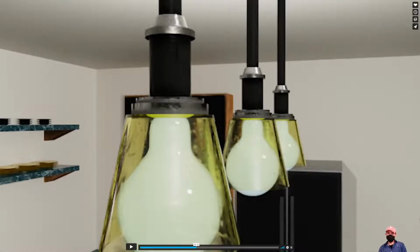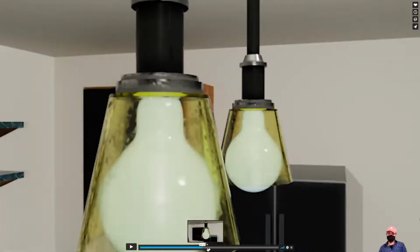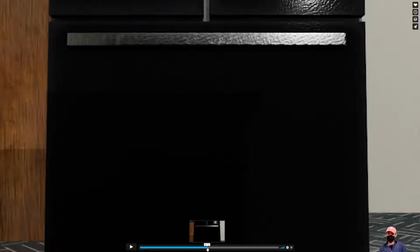These light bulbs struck me as just too big. I would just make them a little bit smaller. There are light bulbs that big, but they usually are clear and you can see the filament. Yeah, it's like the clear filament thing. They're like rustic.